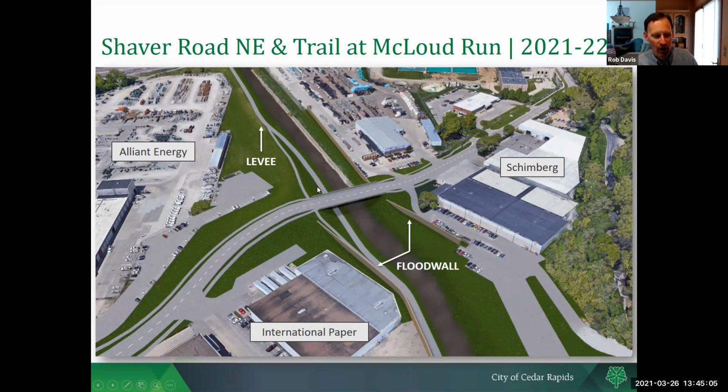Right now, it's a very awkward situation where the trail ties into the bridge and has more than a 90-degree bend and there's some 4-foot sidewalks. So it's a tough condition currently. We're going to drastically improve that by separating the trail from Shaver Road, although we'll have some connections to it. And then we're going to build a trail parking lot here so we can further access it.